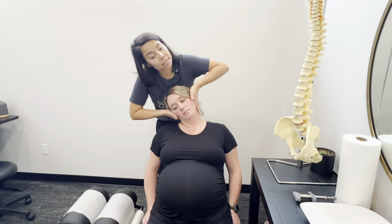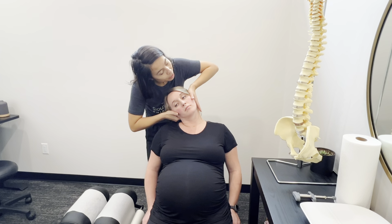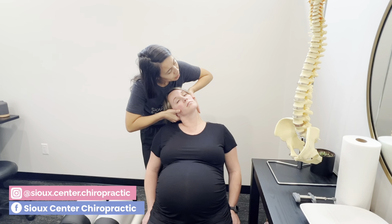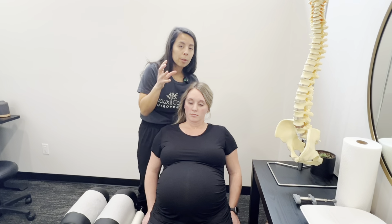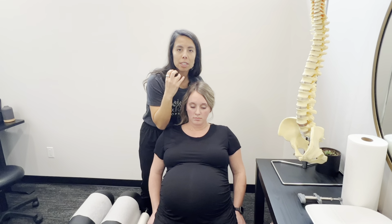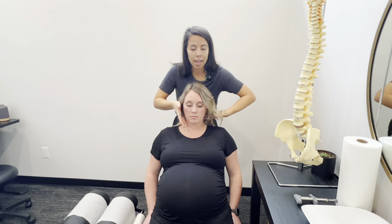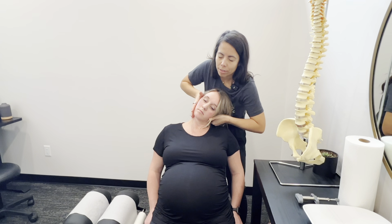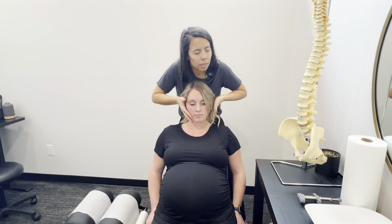So we're going to come to the C1, her first cervical vertebra, on the right. I'm just going to go right lateral flexion. Take out all the free movement she has. Good. Relax here. Good. So pregnant women, like I said, they have that relaxin hormone. So sometimes you lose that really crisp adjustment, just like in her upper back. We lose some of that noise, that audible, but that's not what I'm after. I'm after the motion anyway. Good, relax here. Good, awesome.